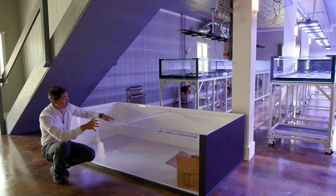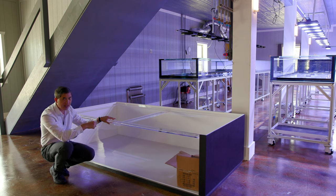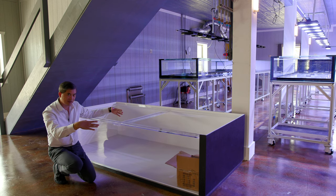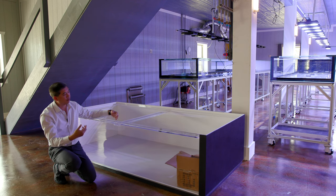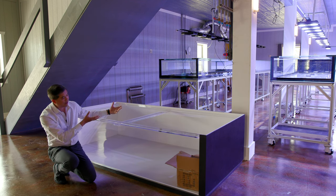As far as the equipment goes, I don't really plan to have any equipment sitting inside of here. That's why I've put this really thick 3/4 inch bracing all the way around. And the idea is that I can put essentially trays to then hold a protein skimmer and another tray to hold a calcium reactor all on top. And those trays are removable. They have drainage and everything like that. But it's essentially to keep everything out of the sump area.